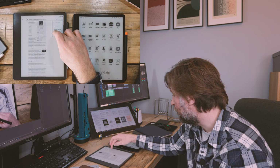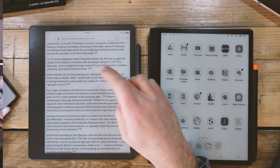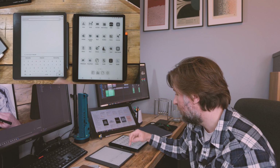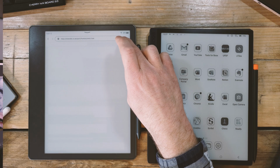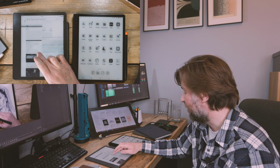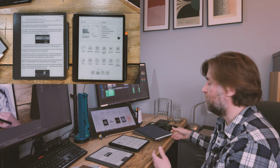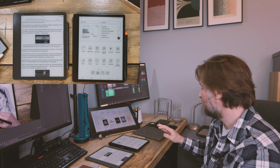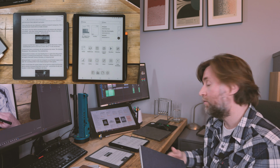Now it does look better, I'm told, in article mode, but it's still not perfect. I wonder if they've got better since. Let's have a look at BBC. No. So I'm going to hate looking at the news, seeing this article come up quite a lot at times. And it's not even possible, it's not worth me talking about web reading really on the Supernote. It's not really possible, except if you were to save a page as a PDF from a computer and import it on, that would be fine.